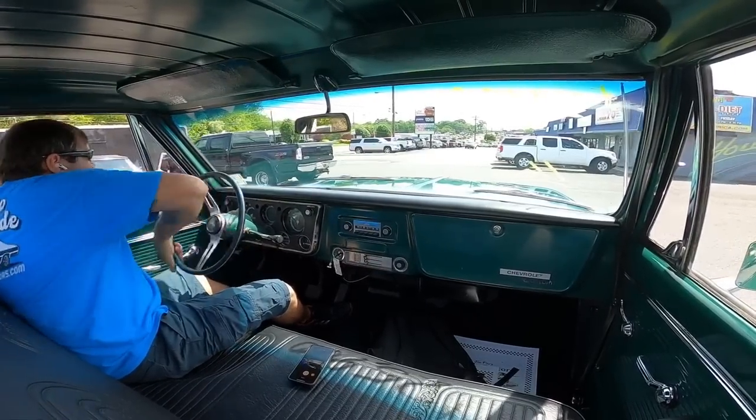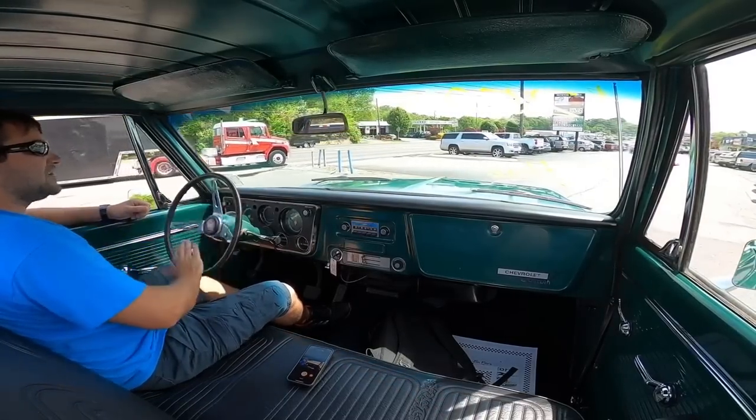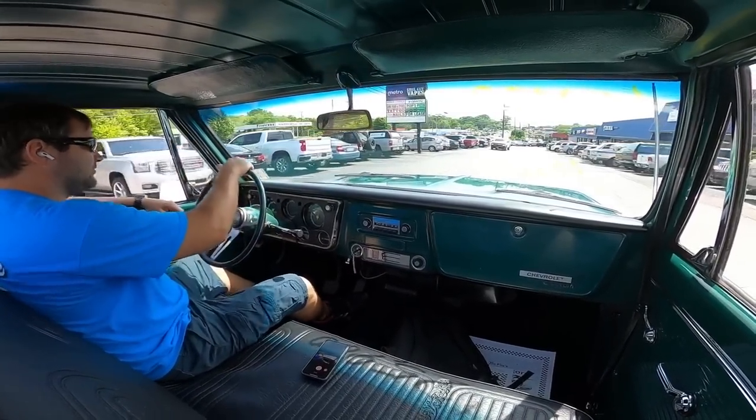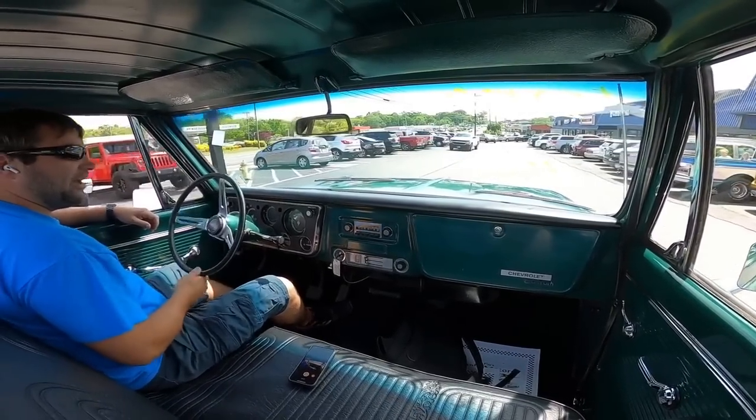Steering on this one feels pretty good. Nice and easy. It's not squeaking or making any noises. Just kind of checking everything out before we get out on the road here.